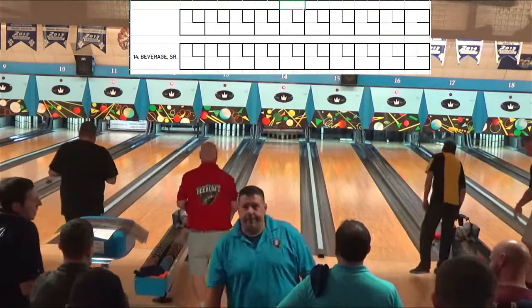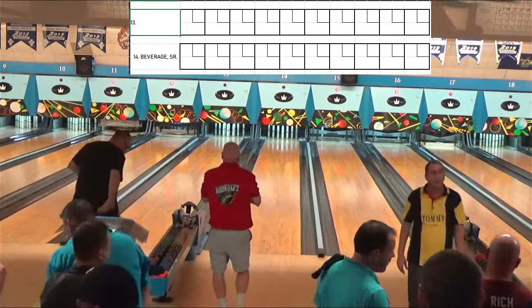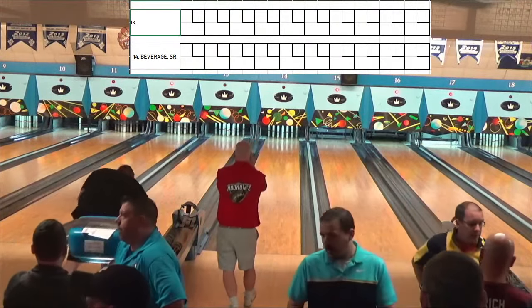The flat gutters give you more action a little bit, we're told, so we'll see how it goes. It's also an American pastime to ballyhoo the flat gutters. Who's on 13, please? All right.